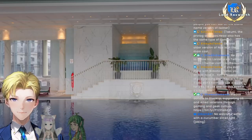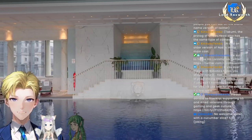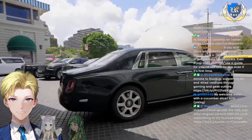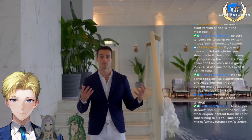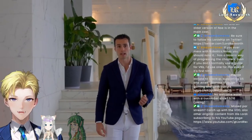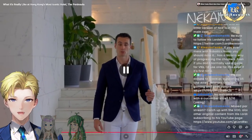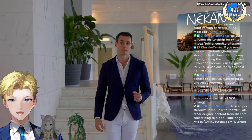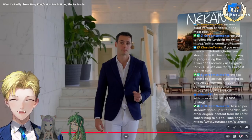You also have access to some of their facilities, like the pool here that you saw earlier, the Rolls-Royce fleet, but many of those things are actually for purchase. Now, the things that are included here in the hotel include yoga and some fitness activities, but they are pretty sparse in the calendar, and we've seen much better activities at other hotels that are complimentary, like in Costa Rica, for example. But no welcome water with a cucumber slice, 5 out of 10.